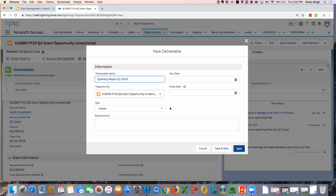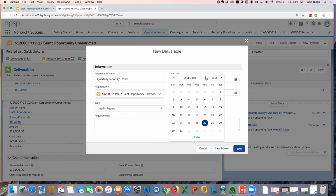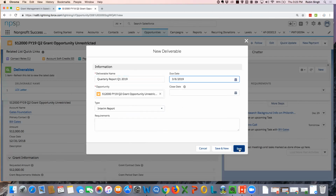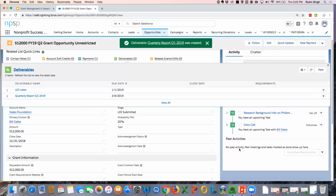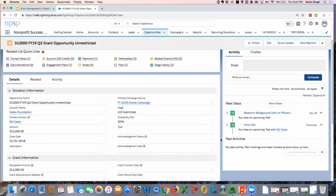And I can call this interim report and indicate my due date. And so obviously now that this is a custom object, I can run reviews on it, I can do reports on it, I can have dashboards on it. So you can track all your deliverables both for pre-award as well as post-award. So that's a feature I personally like very much.